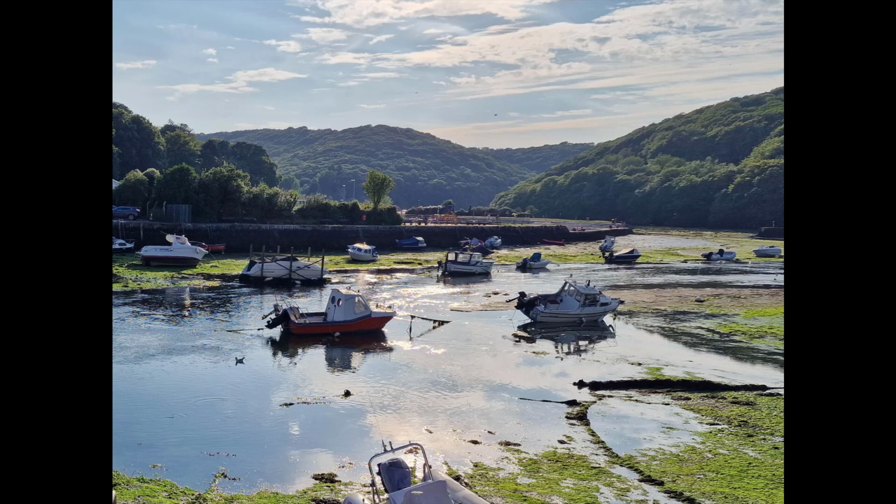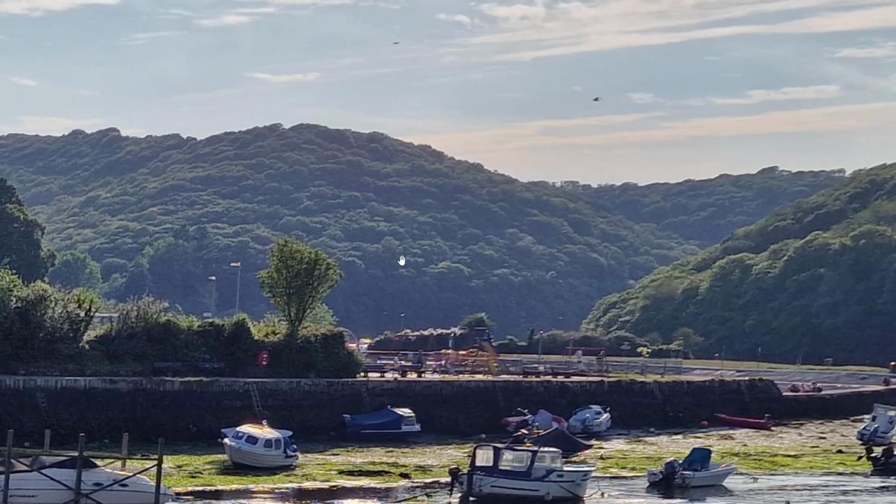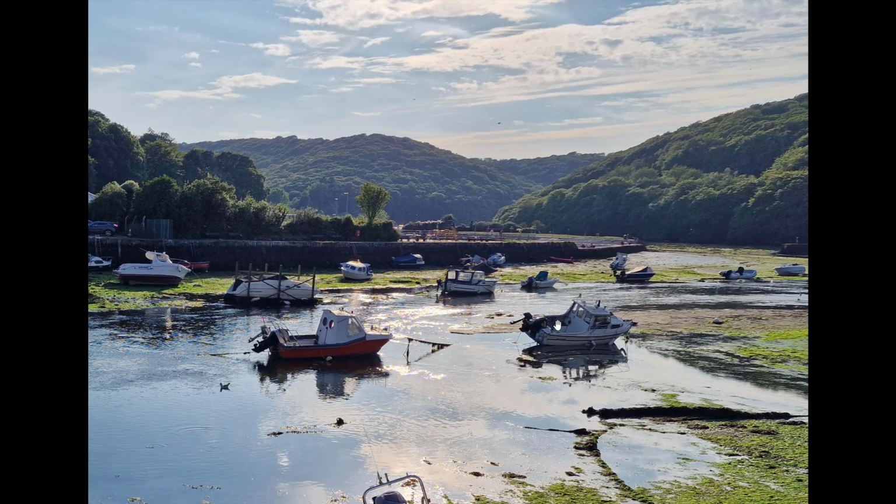This is what we painted then. This is the East Looe River in Cornwall, just as the river enters the town and then goes out to sea. A Contre Jour scene. We're talking about composition from a photo and also trying to get depth into the scene with those distant hills there. We have, let me just give you some orientation.